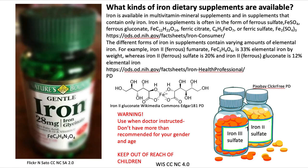So if we look at dietary supplements, it can be part of a multivitamin, or it can be a single iron supplement taken as an additional medication, but use when doctor instructed, and don't have more than recommended for your gender and age by your doctor, and keep out of reach of children. Different supplements have different amounts of iron in them, and you can pause to look at that and look at the formula of each of them.